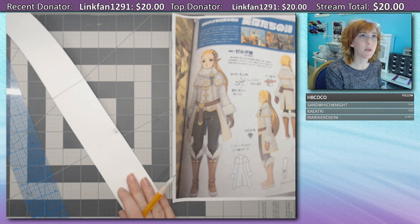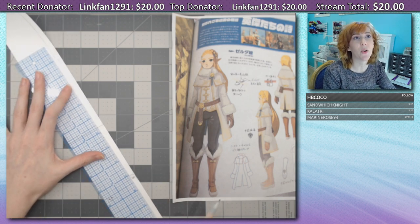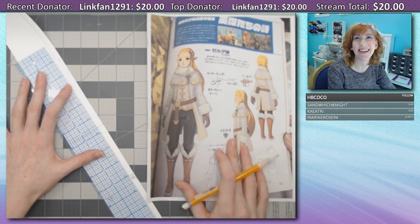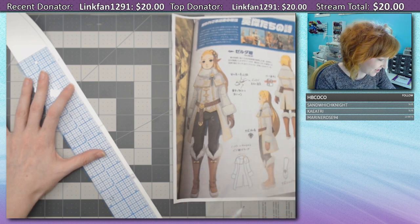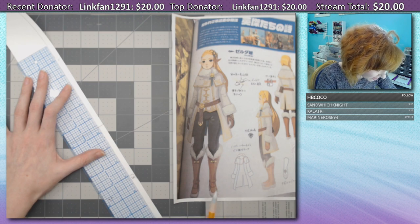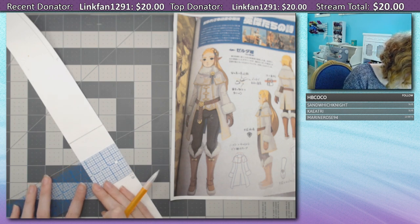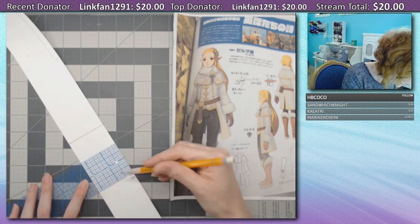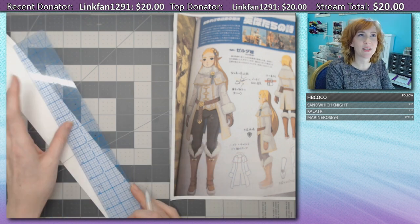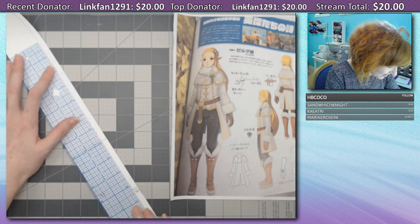SFRG Nerd is asking what book this picture is from. I keep getting that question, and I honestly don't know. I'm pretty sure somebody tweeted this image at me, and I just printed it so that I could use it while I'm working. So I apologize, I do not have that information. But if I find out, I will make a note of it because I keep getting that question. It makes me feel really bad that I didn't record the person's name who tweeted it at me or ask them. So if anybody knows, please tell me because I need to know.